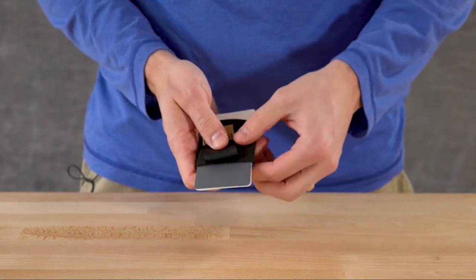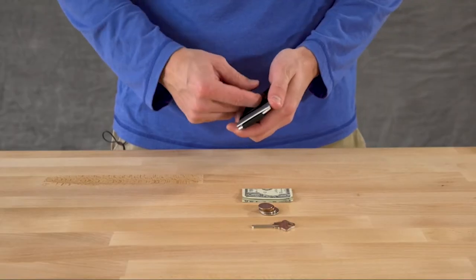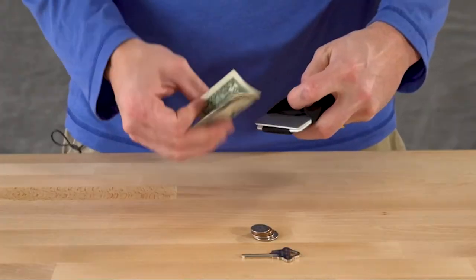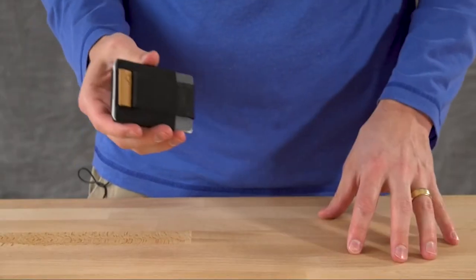You can cinch the wallet back together by squeezing your cards. For those who carry cash, coin, or a key, the built-in pocket allows you to easily store and access these items while maintaining a slim profile.